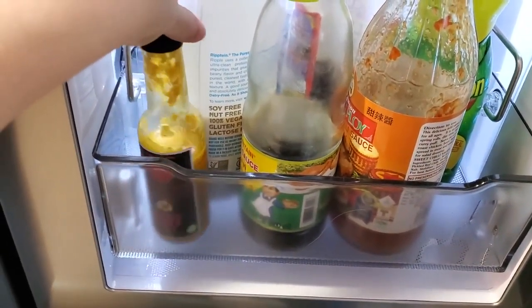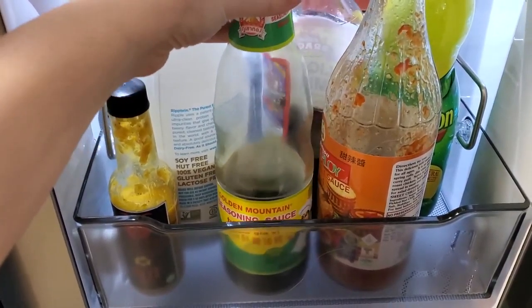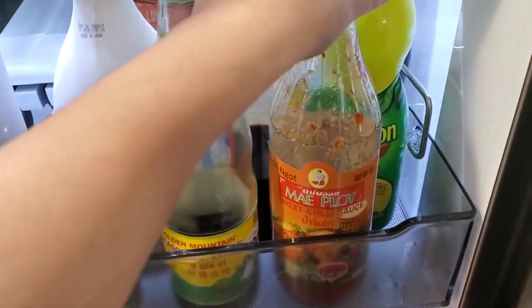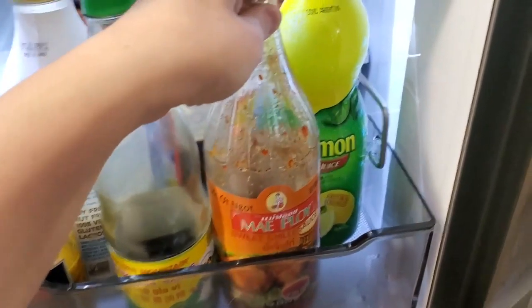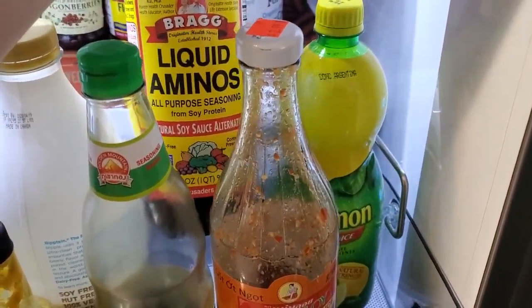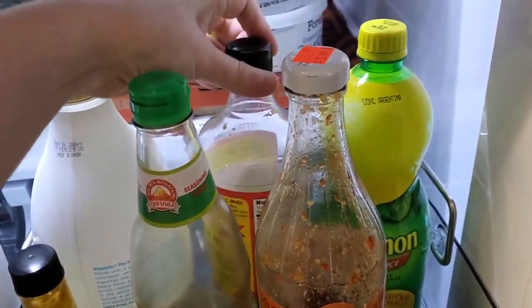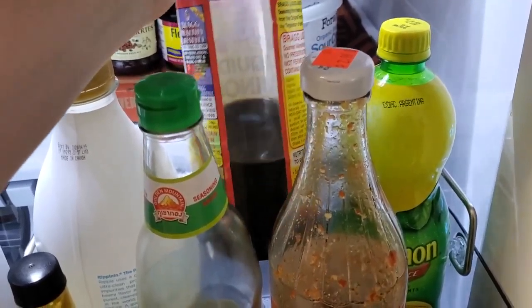Okay, moving on down here. We have a hot sauce. I love my hot sauces. This is a Golden Mountain sauce. My husband loves this stuff. We got some sweet chili sauce, which I'm obsessed with. Some lemon juice. This is liquid aminos. I like coconut aminos better, but I accidentally bought liquid aminos, so this has been a slow process, but we're getting there.